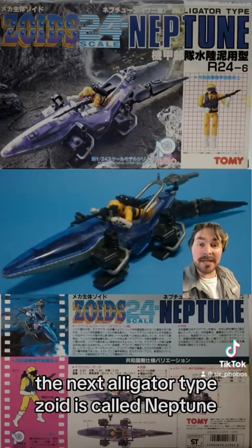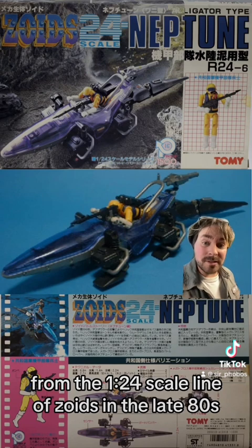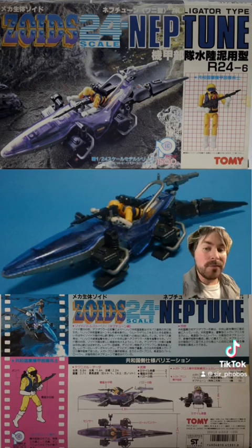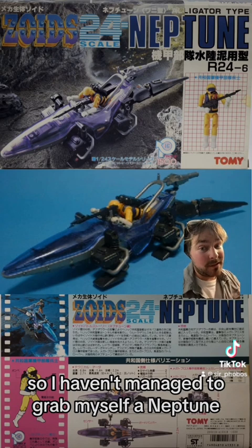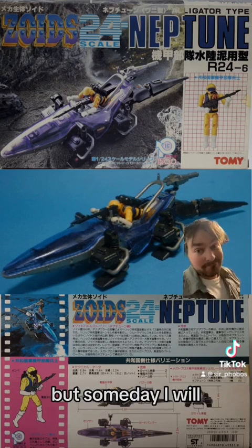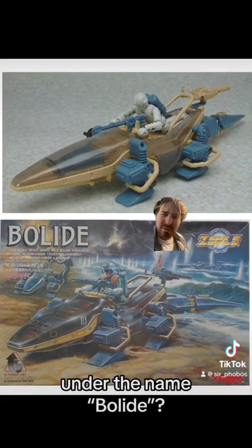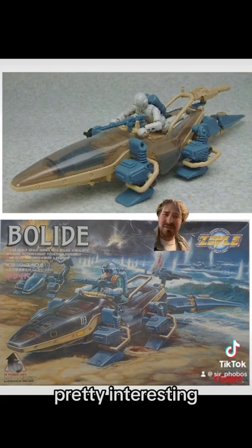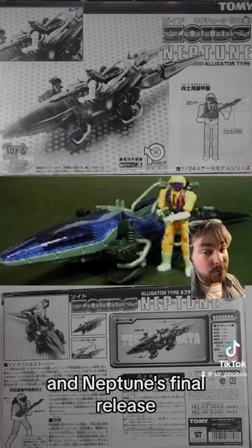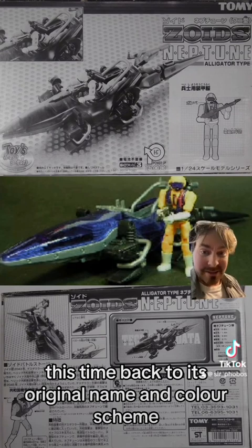The next alligator type Zoid is called Neptune. Neptune is a funny little guy from the 124 scale line of Zoids in the late 80s. The 124 scale line of Zoids are a little bit annoying to track down, so I haven't managed to grab myself a Neptune, but someday I will. Neptune will be given a second release, this time in the early 90s, under the name Bolide, with an almost Genesis brown and blue paint scheme going on. Pretty interesting. And Neptune's final release will be part of the Toys Dream Project run, this time back to its original name and color scheme.